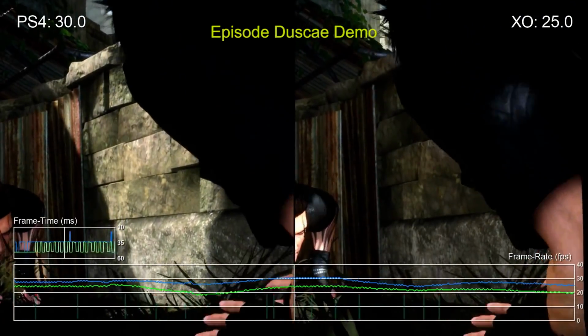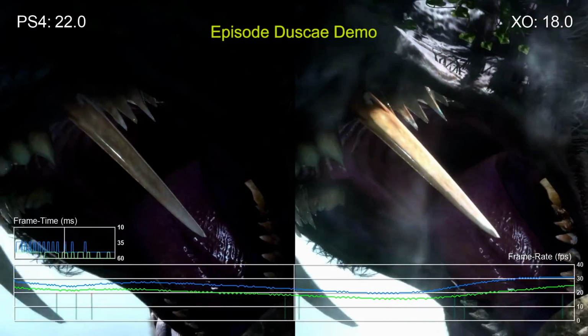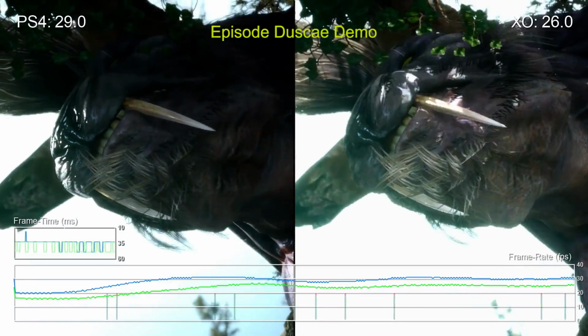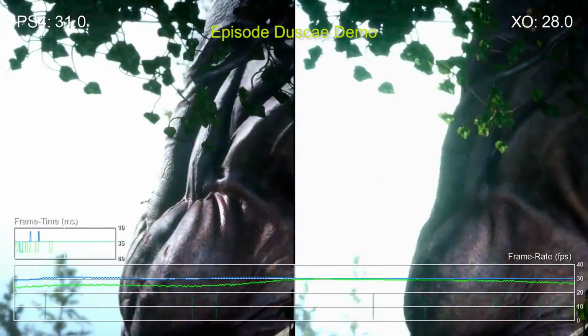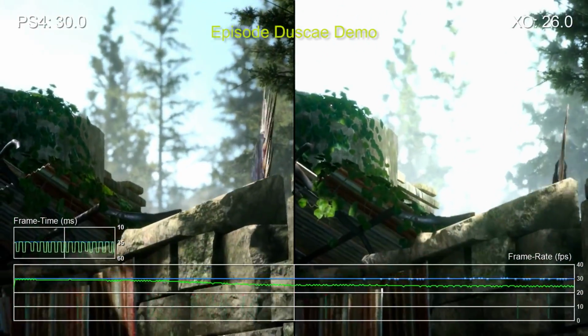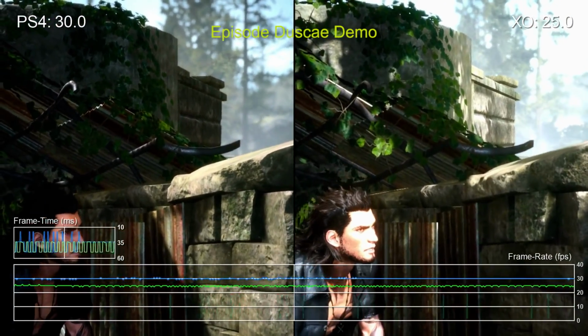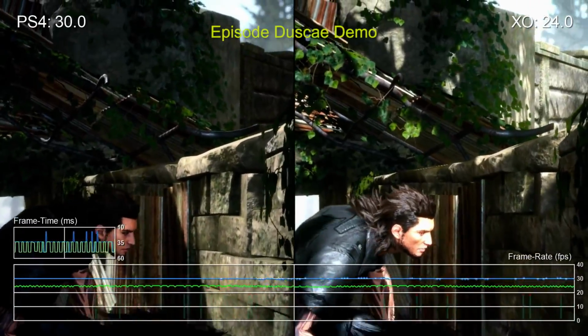The first thing to think about here is just how far Square-Enix has come on the Xbox platform. If you go back to the original Episode Duscae demo released early last year, the Xbox One version was running at 720p with very poor image quality and an extremely low frame rate. It was certainly a cause for concern, but with each new showing, things started looking up, and in its final form, the results are quite good.